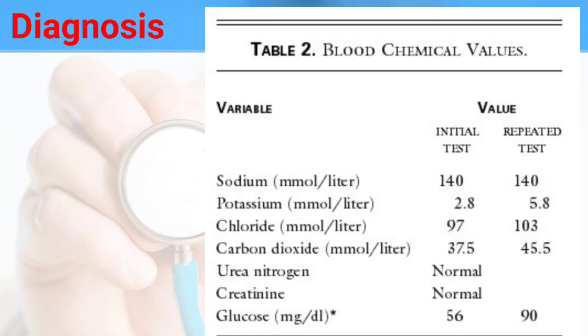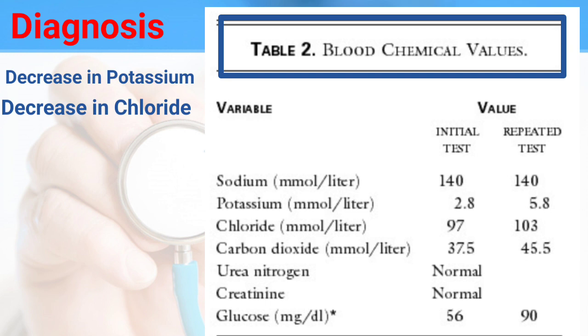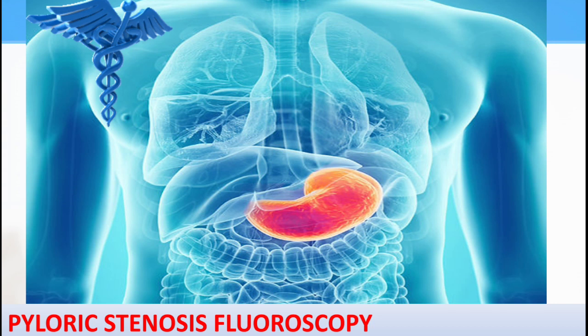The diagnosis of pyloric stenosis can be carried out through blood reports, which may show a decrease in electrolytes such as decreased potassium and decreased chloride, and may present with metabolic alkalosis. Findings on plain X-ray abdomen are non-specific but may show a distended stomach with an upper abdominal gas bubble in the stomach and minimal distal intestinal gas. Barium study is the most accurate diagnostic test, the upper GI barium series.